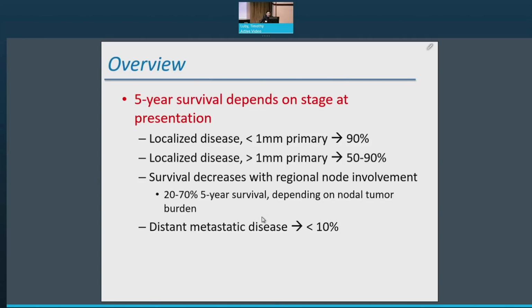But all this data has sort of changed. Again, this is data back from 2008. This has changed with the advent of immunotherapy and targeted immunotherapy, so the survival is actually much better now.